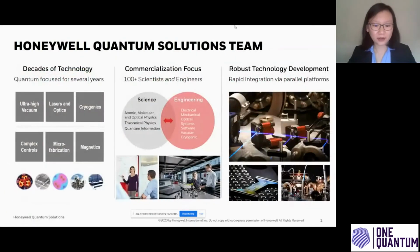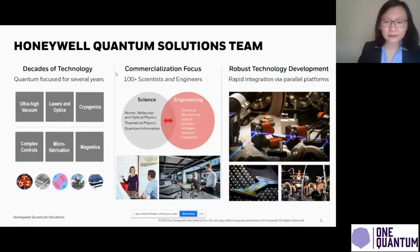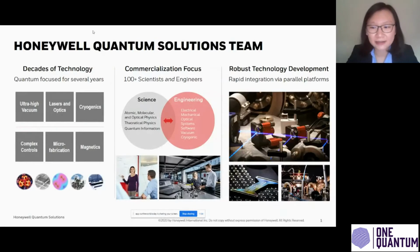So Honeywell has decades of experience in different technology areas that are quite relevant to trapped ion quantum computing hardware. You can see here. But the technology itself is not enough. We also need people to make this happen. So we have a team of more than 100 technologists, scientists and engineers in the field of atomic molecular optical physics, theoretical physicists, quantum information, and also in many engineering areas like electrical, mechanical, optical, and software, etc.